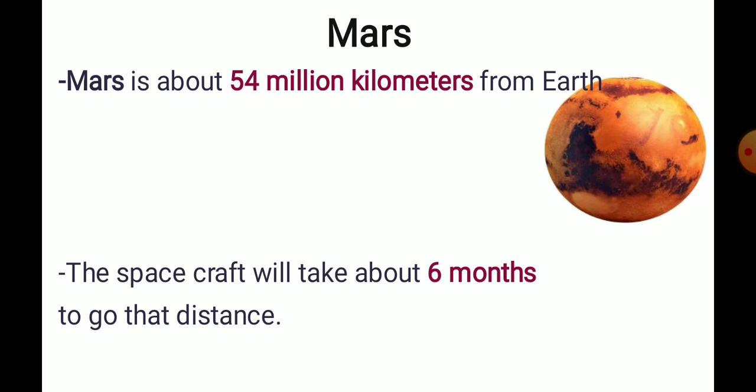Number two, the spacecraft will take about 6 months to get the distance.